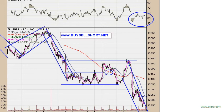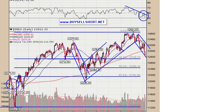Looking at the 15-minute chart, you can see we broke down through the rectangle range that we were in and plunged into a pretty steep sell-off. We get a better picture on the daily chart, and right here we're looking at a one-year chart. The reason we're bringing up the one-year chart is to show the next support level that we could test tomorrow and look for a bounce off, and that is the 12,725 area.